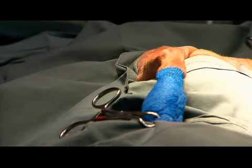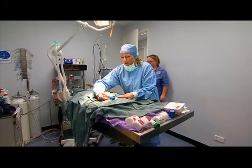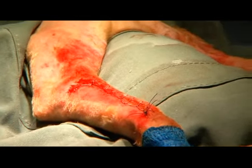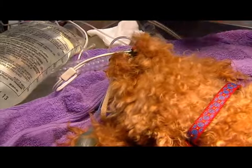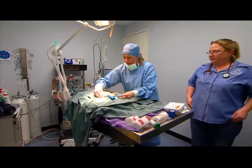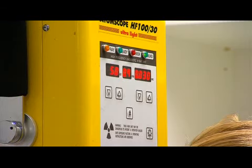So what we've done is just put the bones back together and stabilised it with a plate on each leg, and in the right leg there's 9 screws and in the left leg there's 8 screws. And then we've sewed it back up. So now he's got 2 straight legs again, but we need to get an X-ray to make sure that everything's in the right place.